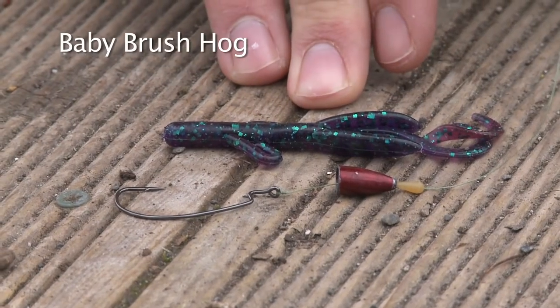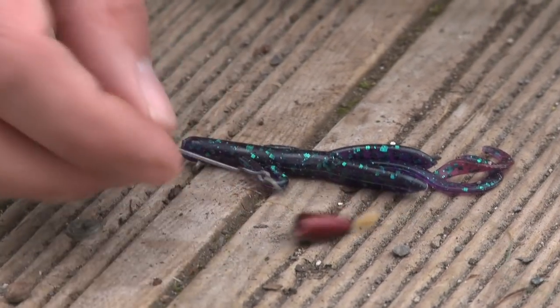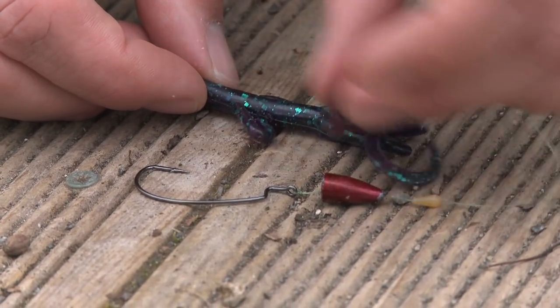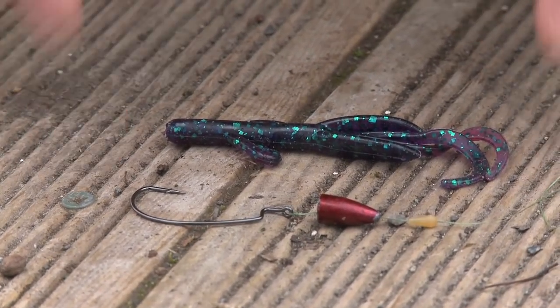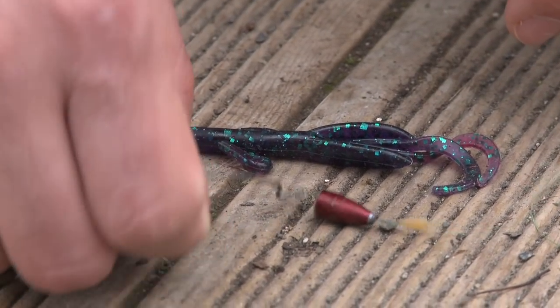So here's the creature bait I'm going to be using. As you can see, I no longer have a normal jig head on. Now the reason for this is that when you fish it, these move in the water quite a lot, and they can wrap round and get caught on the hook point when you're using the jig, which renders the whole thing totally useless. So we've got to go a slightly different system. This is called a Texas rig.